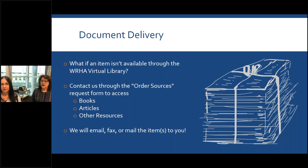If we don't have the full text, at any time, you can still get the article. And that's called our document delivery service. So you would do that right from the catalog. You can usually order information, but if you're not in the catalog, if you go to our website, under services, order sources, you can pull up a request form and request either books, articles, or other resources like videos.